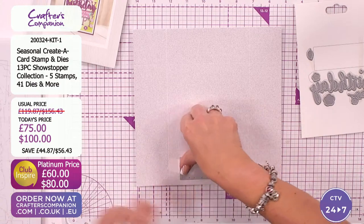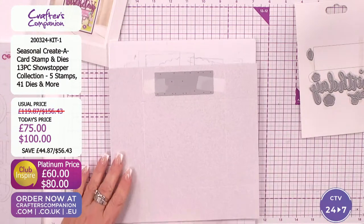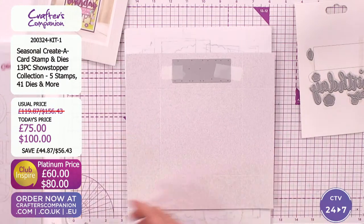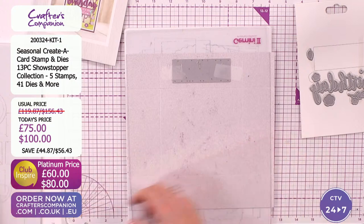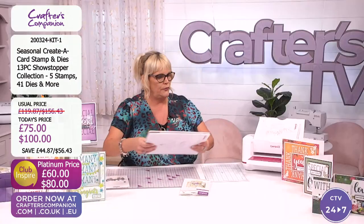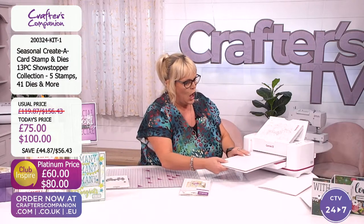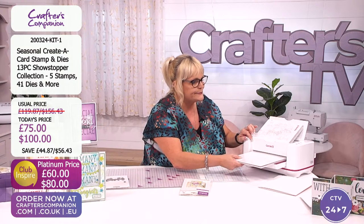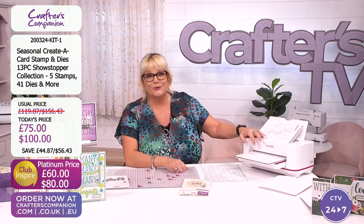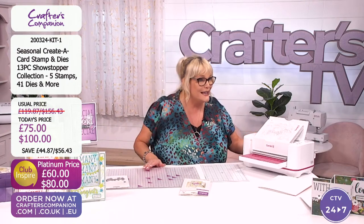Then we're going to run that through the die cutting machine. I'm going to use my large plates again, and I'll try it again without the magnetic shim. Let's do it without the magnetic shim, and then run that through, and I'm just going to pop that in. Oh, dear me. I know. Oh, my beautiful mix. Never mind. To one side.